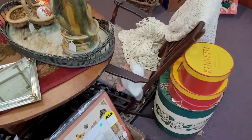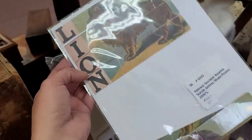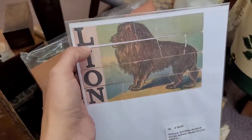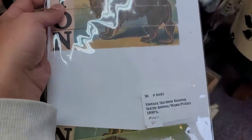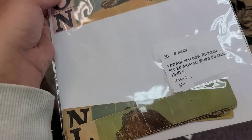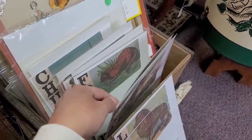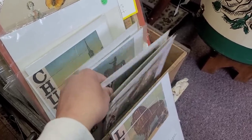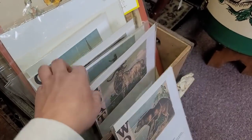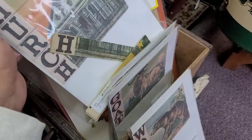We've got some. What is that down here? Is it a photocopy? Now that, I'm definitely digging whoever did this. They photocopied the actual word puzzle. Sliced animal word puzzle, 1890s, $8 for, oh, there's more. We have lion, we have goat, sheep, fox, the wolf. Ooh. These are awesome. Look at those graphics. Cow. Church. Is that it?